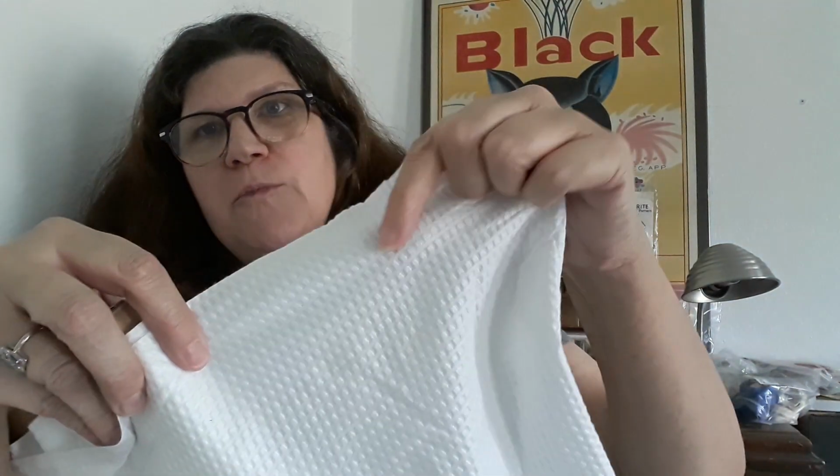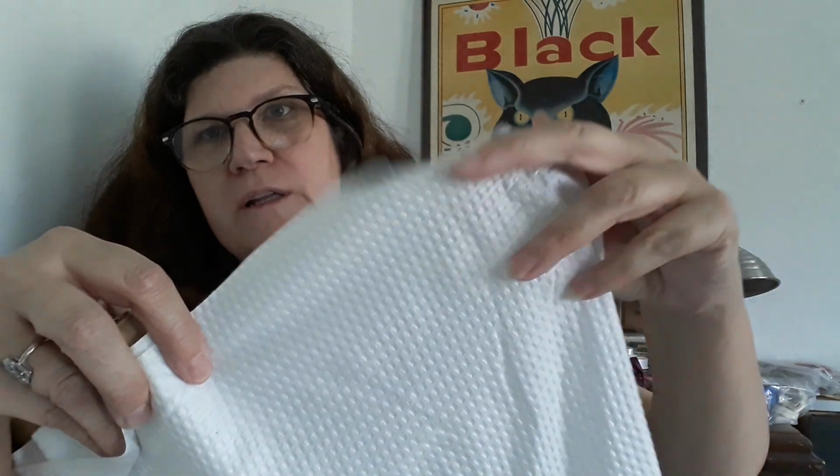Even though it's not summer anymore, today in New Jersey it's like 82 degrees, so it is like summer again. But this is the fabric. I'll give you a close-up. Can you guys see that beautiful grain? I'm going to put it in the thumbnail so you can really get a look at that grain, because it's really pretty.